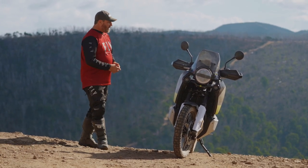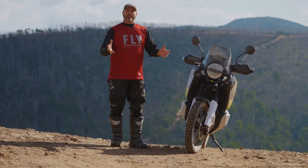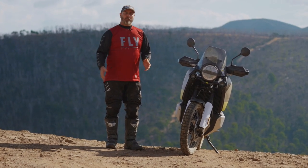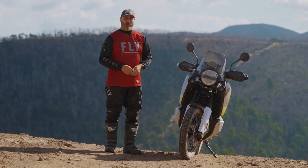But it's winning me over 100% for the guys that want to do the adventure tourer style riding, maybe not the hardcore stuff, but the guys that want to take those dirt roads that wind millions of kilometers all the way around this country, this is turning out to be one of the bikes that they should be looking for.